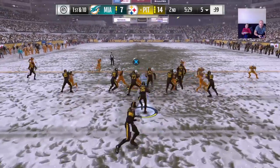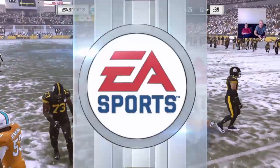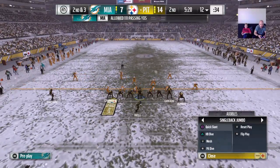Yeah, we didn't do that like 2 years ago. Start out on the ground with Bell. Come on! Opened up a bit. He's able to take this up past the 10. Bell, of course, missed the first few games of the season, but still top 5 in the league in rushing.